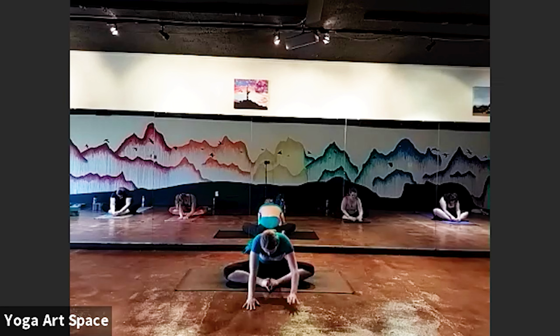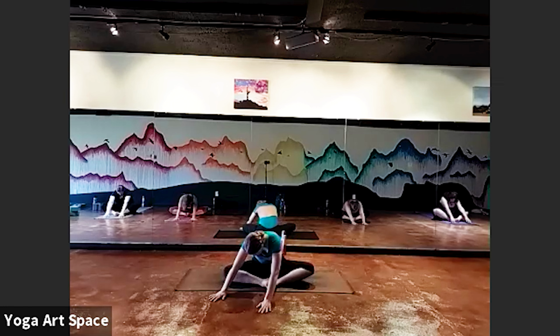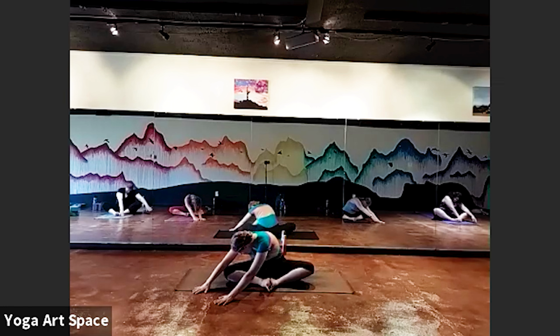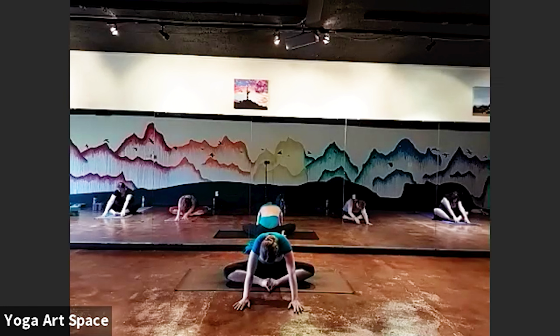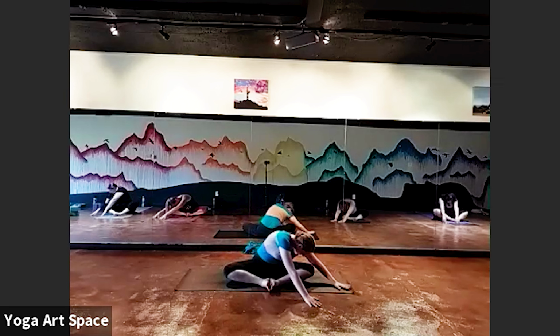Let's find the hands on the floor. And then start to walk hands slowly over toward the angle of this right thigh. Bending out to that direction. If either hip starts to lift, that's a sign don't go quite that far. Make your way slowly to the center. Over toward that left side.